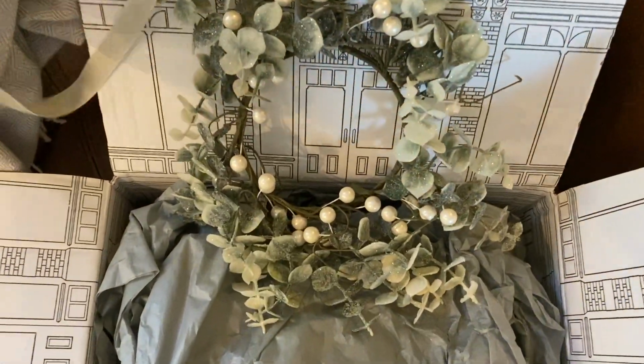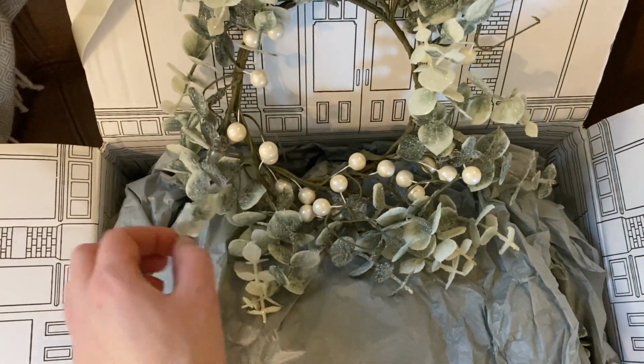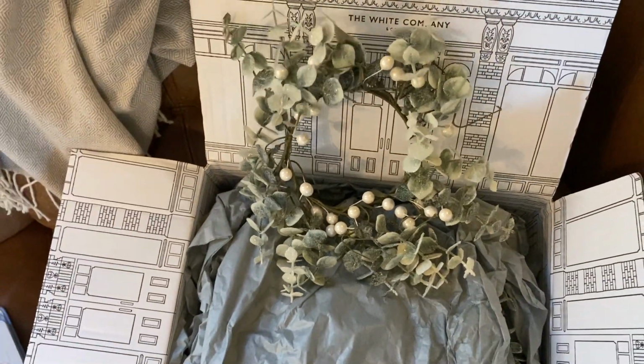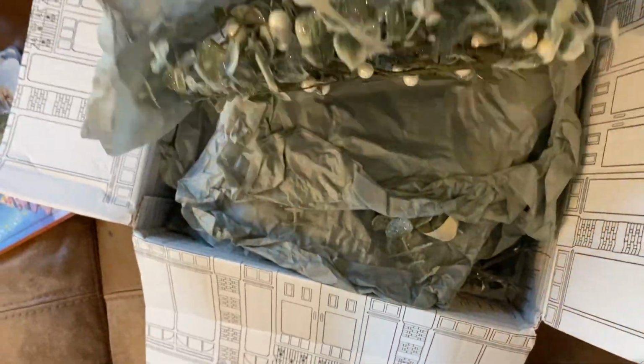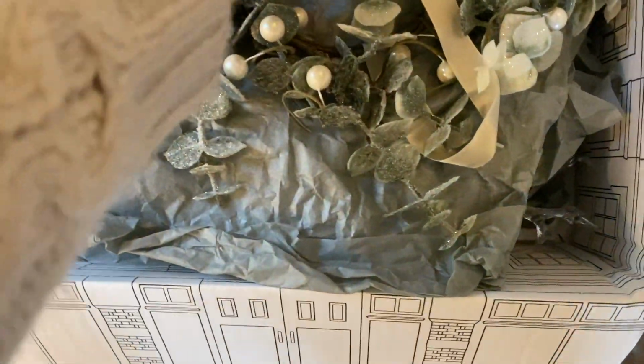Beautiful. I think it was 2 for £10. If I can find the link for them again, I will pop them on for you. They're just from Amazon. I've got them in this White Company box, but it's not from White Company. And then for the bedroom doors, I think there's a couple that are plain, so I take them out. And then there's 3 that are plain.